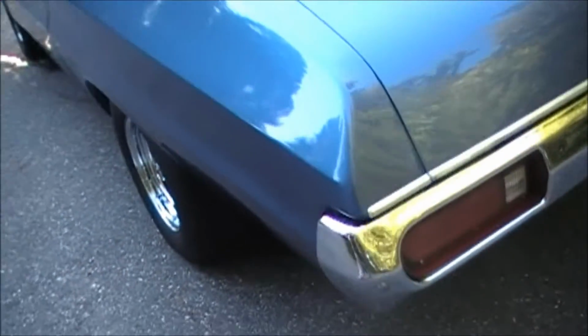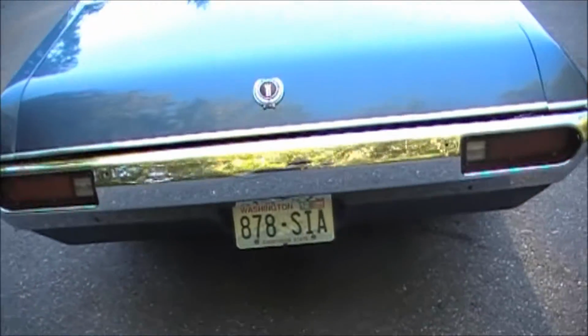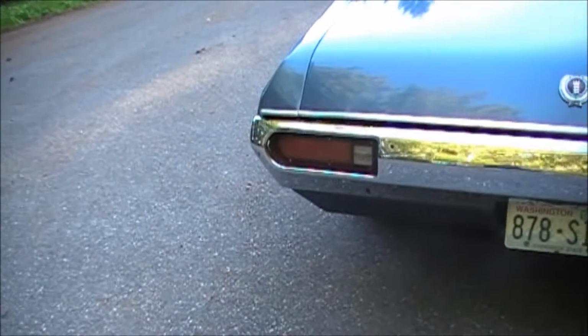The only sign of rust I see anywhere is a few bubbles down there at the bottom of the driver's door. But the quarters, around the wheel wells, everything, no bubbling, no rust repair, no patch panels. Really clean, solid, just real clean car. It was never undercoated from the factory, so you can see the floors will clean up. You just spray a little cleaner on there and they look really nice.